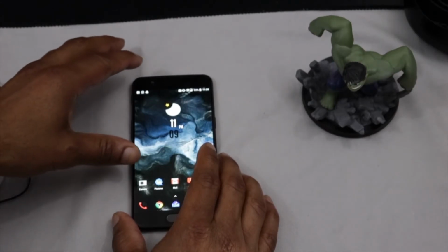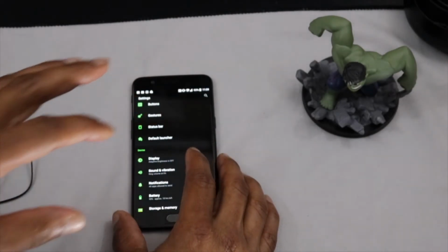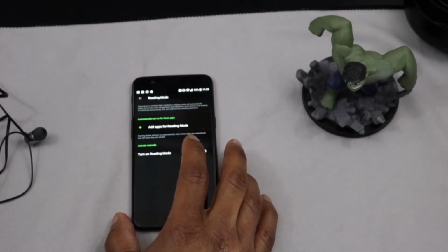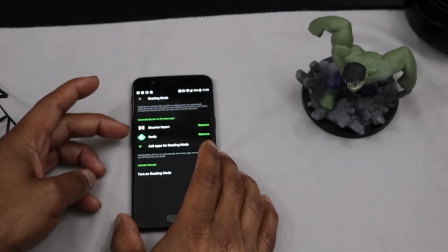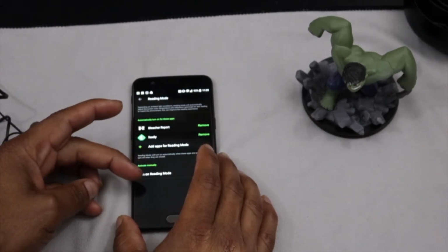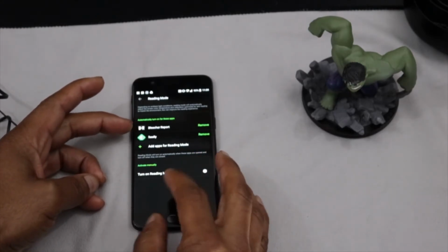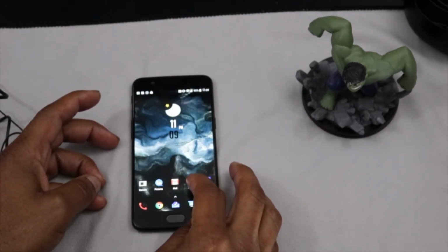Also, another thing I like to point out, I like to read certain apps. So in the display section, if you go into reading mode, you can pretty much make your phone like a Kindle, where everything will go black and white. You have a white background with the black lettering. You can do this on a per app basis. I've got a couple of apps already set up. I'm going to demonstrate that right quick.